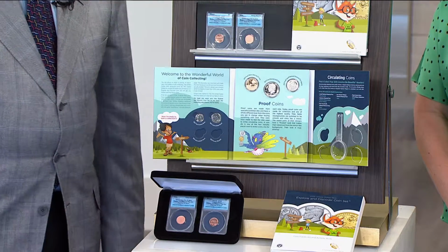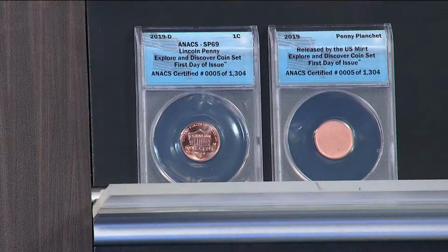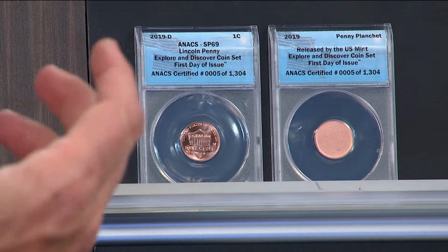Right. I just saw the other day an NGC Kennedy half SP69 proof light out of the rocket ship set. I mean, they're like, I don't know, $1,000 now. That was a kiddie set. Yeah. $1,000? Yeah, from NGC. They're like $800 to $1,000 in SP69.